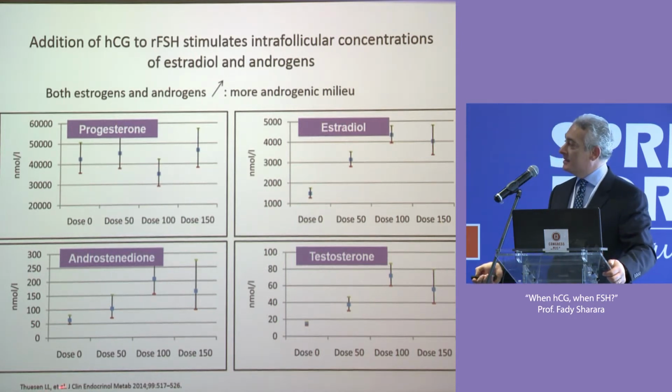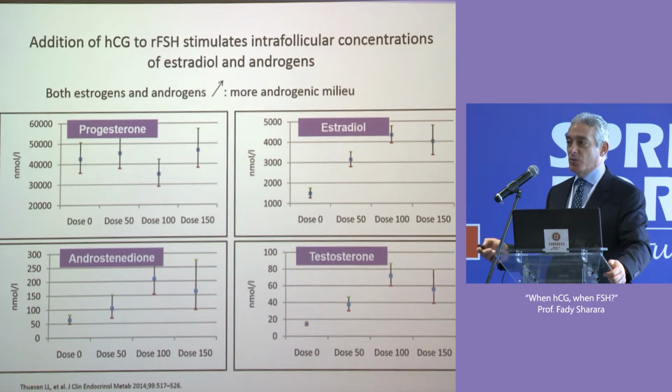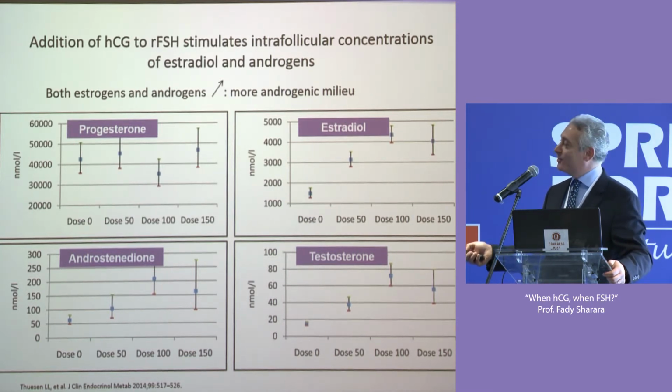So this is the study from Tucson from JCEM in 2014, comparing adding hCG and finding out what really goes on. The first group got absolutely no hCG, just 150 of FSH. I think Dr. Anderson is the senior author in that paper. Then you add 50 of hCG, then you add 100, and you add 150.